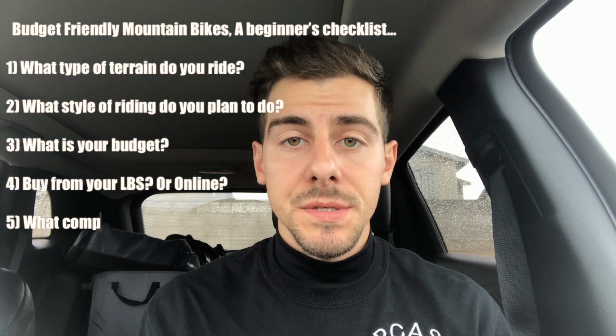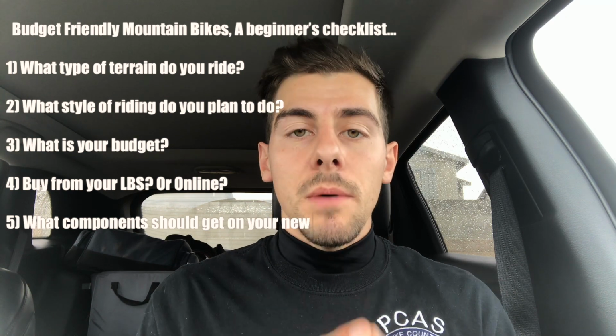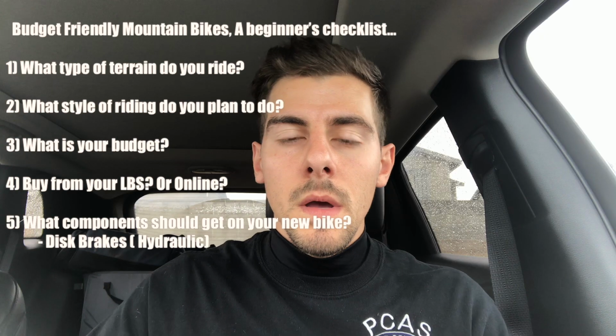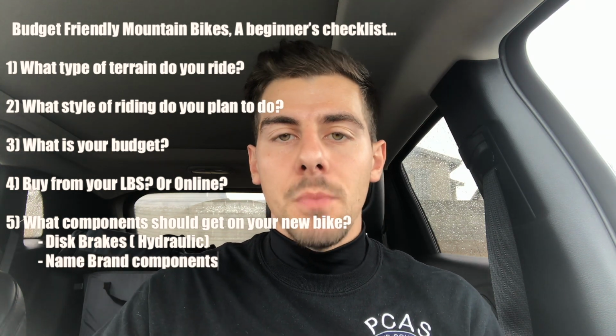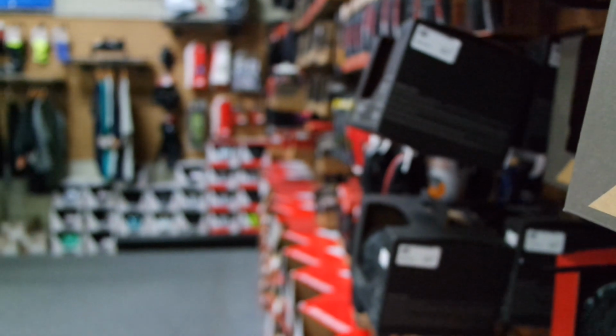So keeping the first 4 things in mind, we are now ready to start talking about what components you need to be looking for on your budget-friendly mountain bike. So number 1 that I always look for is disc brakes. Mechanical or hydraulic, preferably hydraulic. The next thing you need to look for is quality parts. Shimano, SRAM, nothing too off-brand. Shimano and SRAM parts can be upgraded into the next level of their part very, very easily, and you know your bike is compatible with those parts.